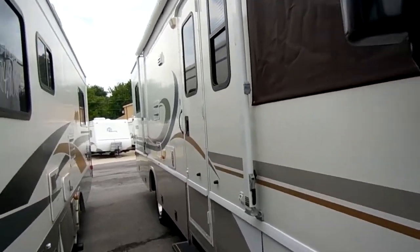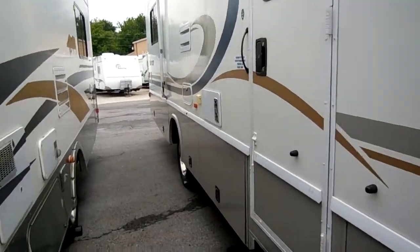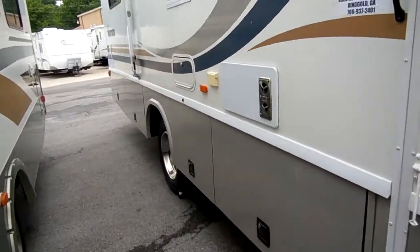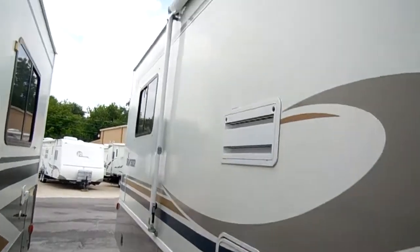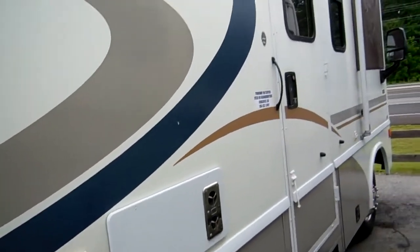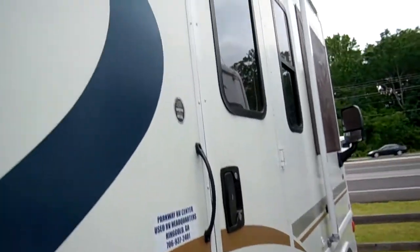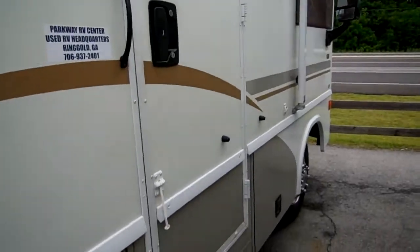You can tell there's no fading and there's no peeling of the stripes. Just a very high quality unit. It's got an outside entertainment center, patio awning. Like I said, that fiberglass roof is a big plus. That's why I love Winnebagos, folks. They build these to last. Most other brands just put RVs together.